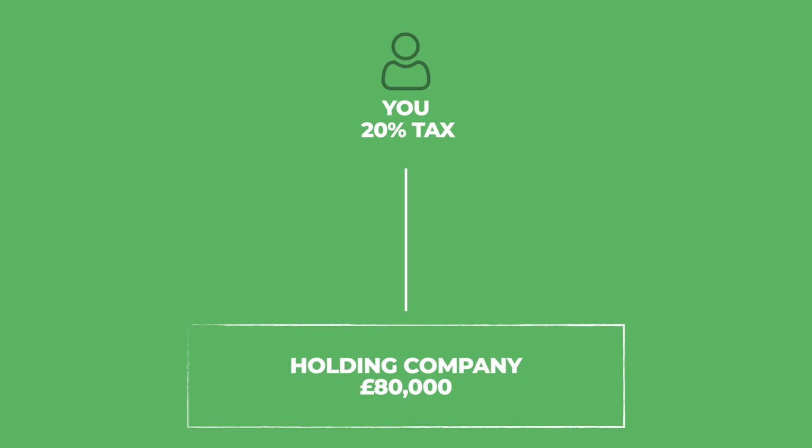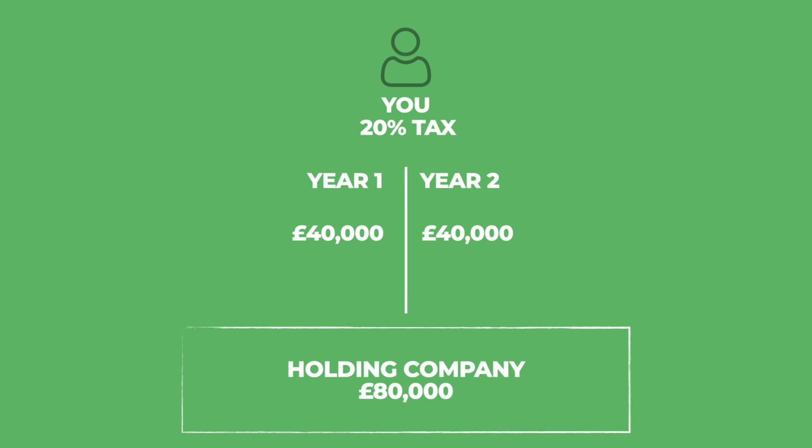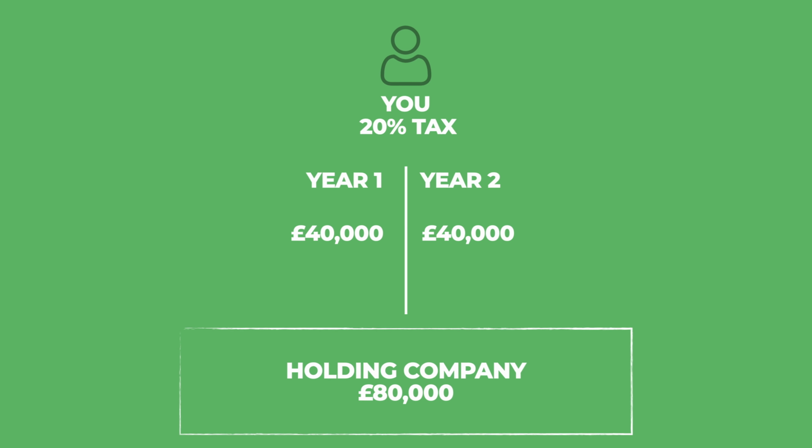This way you can then spread out costs over many years and utilize as much tax benefit as possible, meaning if I had £80,000 in the holding company, I could spread that out over 2 years and pay myself £40,000 in 1 year and £40,000 in another year, therefore staying as a basic rate taxpayer rather than a higher rate taxpayer, and thus paying less tax overall.